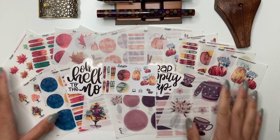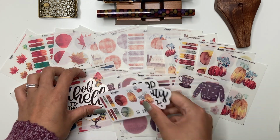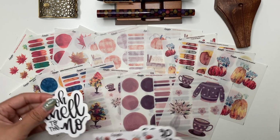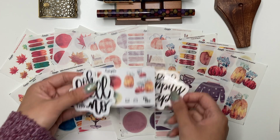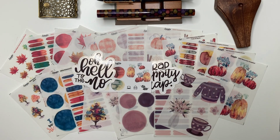I really like the way that this looks. All of the colors are just very fall, but also they're not the same. They all have just slightly different tones, and I really like the way that this whole month, the vibe of fall. Once again, that is it for me.